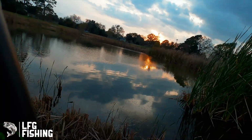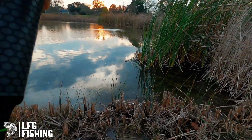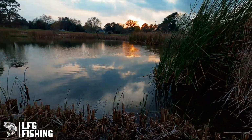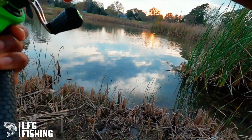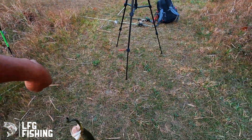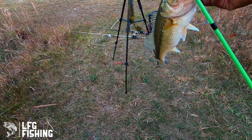There we go. There we go, baby. I knew you was in there somewhere. Yes, sir. Come on, mommy. There we go. That looked nice. Male. That was nice. Love to see it, man. Hell yeah. And it's active too.